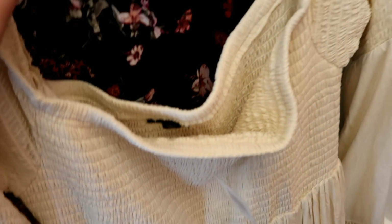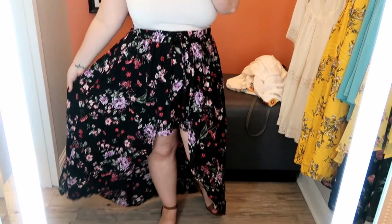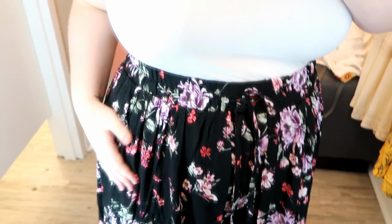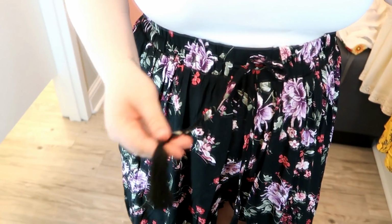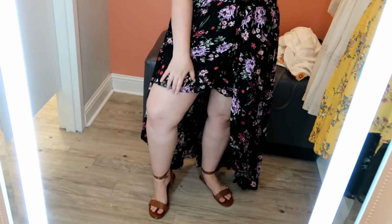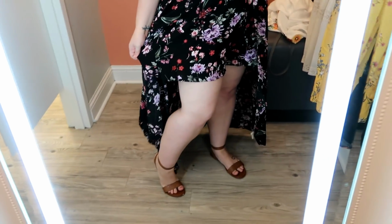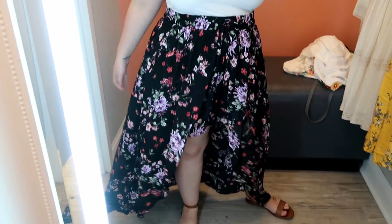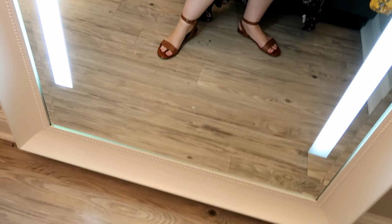Alright, and this last piece is something that I normally don't pick for myself. It's not something I normally like, but I decided to try it on anyway, and I ended up loving it. I think normally in stores that have this style, I find that the shorts are either really tight, or they're really short, and it feels like your lady bits are trying to have them as a snack, and they're just going on up there. So they're not my style, but I decided to try it on anyway, and I really did like it.